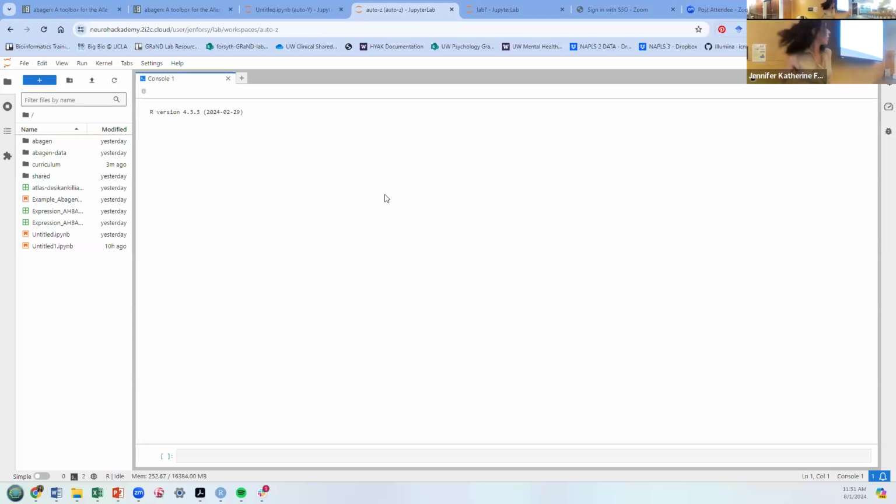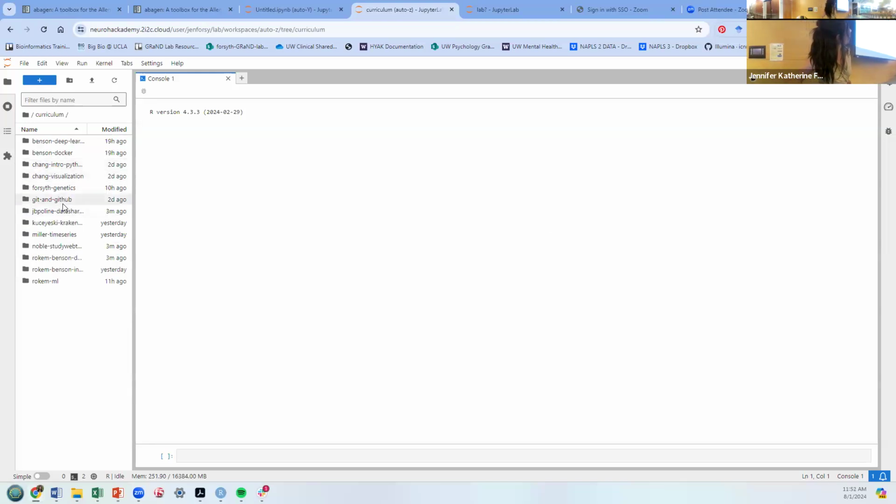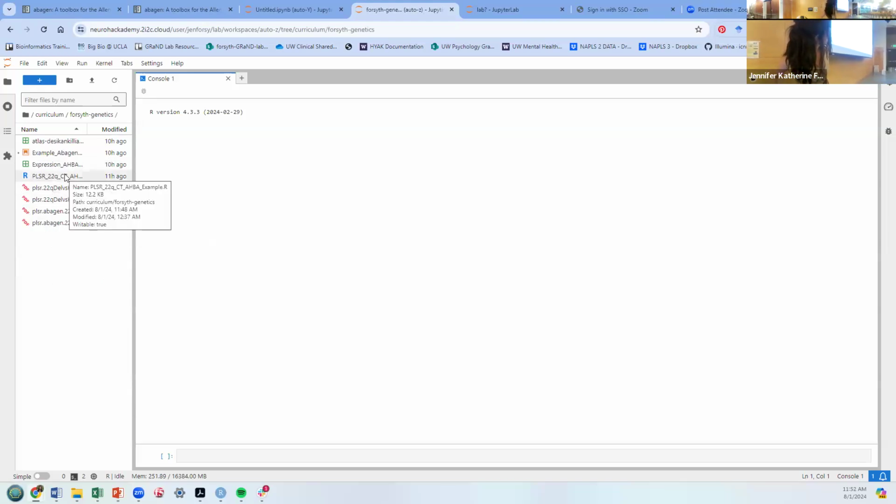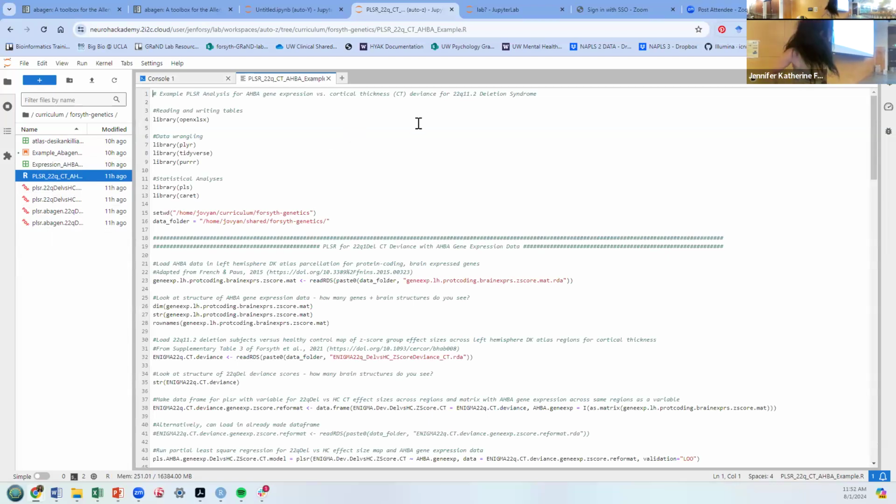Okay, so if you've got an R machine, you can go to curriculum and Foresight Genetics, and then this example R script, we can walk through together. Sorry, with my current settings, I can't actually see it on my own screen, so I'm going to turn around. I don't know if there's a way to duplicate screens. Okay, so you need to load some key packages.